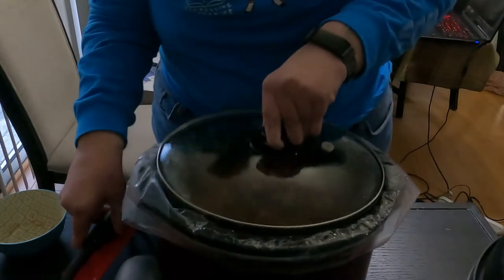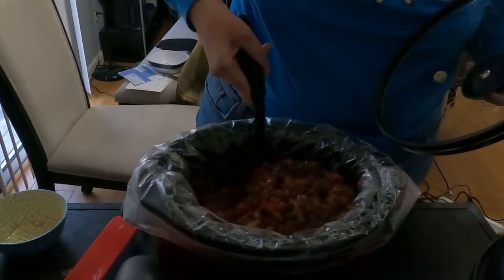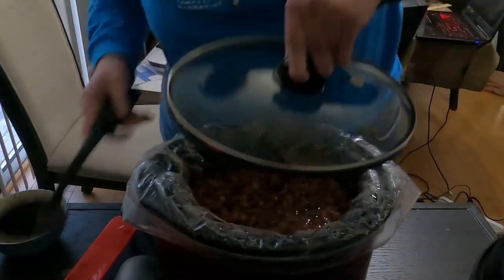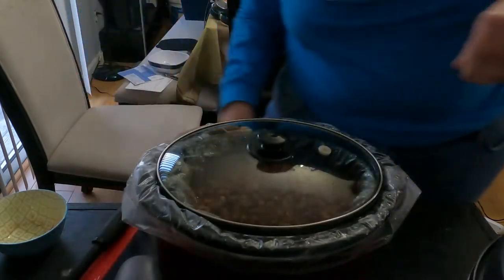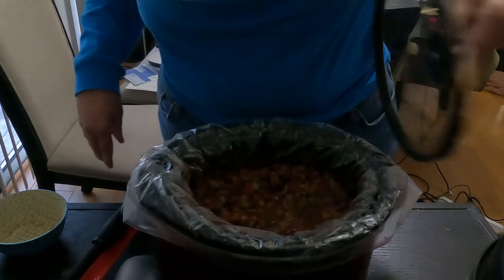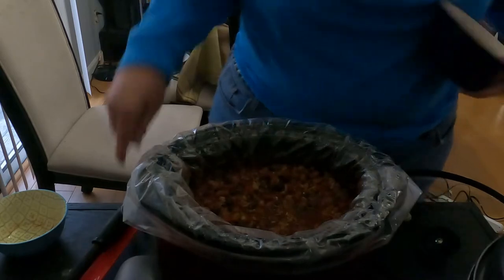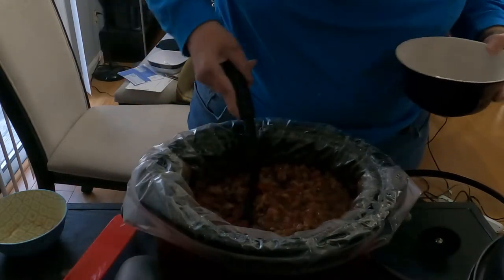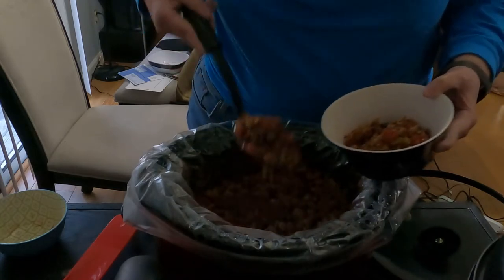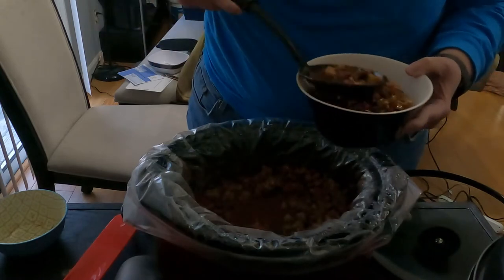All right. The chili is done. I ended up putting it up on high. So, put that down on keep warm, so we can put that in the fridge in a little while. Gonna get about 2 cups of chili. Been really hungry today for some reason. I don't know why. I'm gonna do about 2.5.